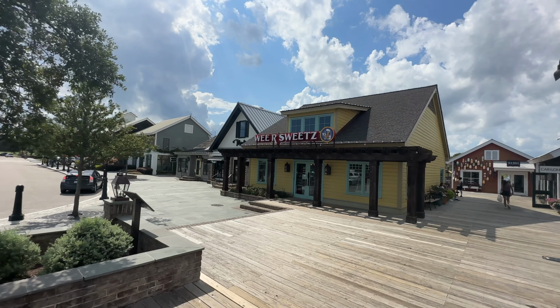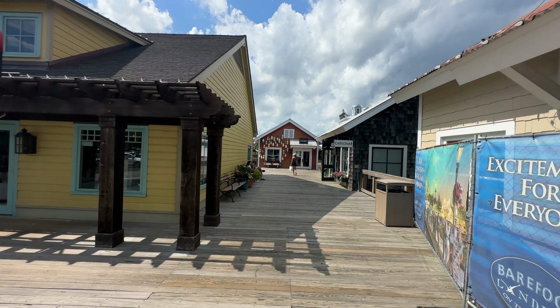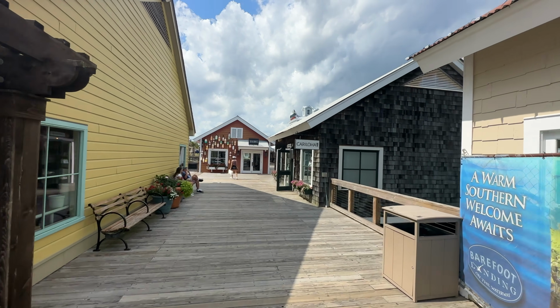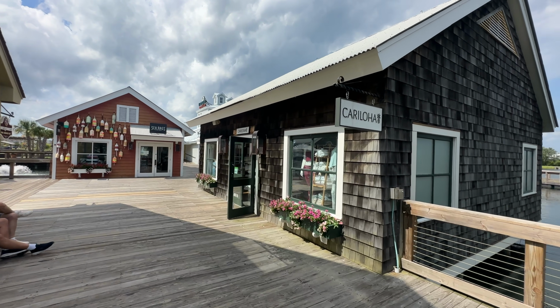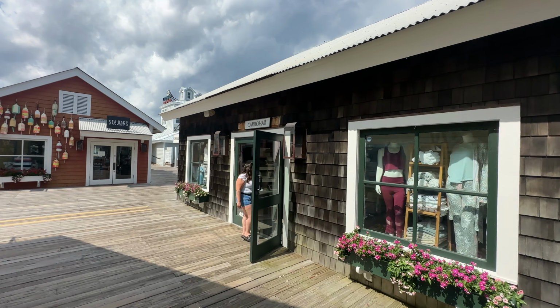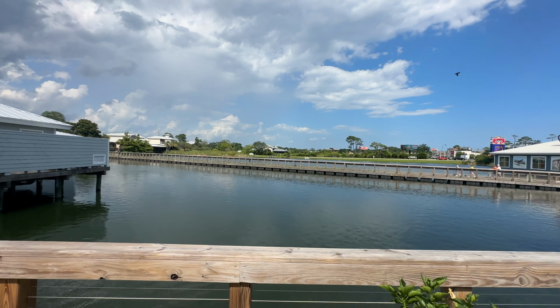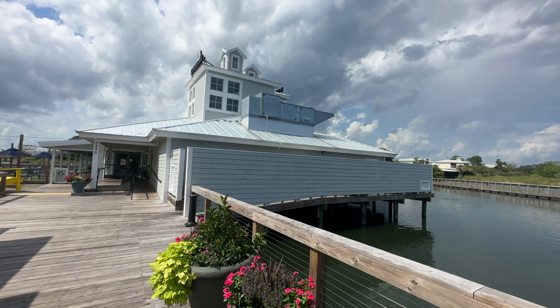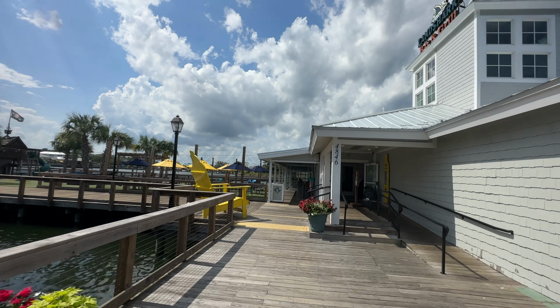Heading on down, you have We Are Sweets. They have a number of saltwater taffies that are made on site. Over to the right here, you have Caraloha, which is completely merchandised with products made of bamboo, sheets, and some clothing and different things like that. Beyond Caraloha, you can see Ron Jon over to the right. Great little place to walk around and shop.